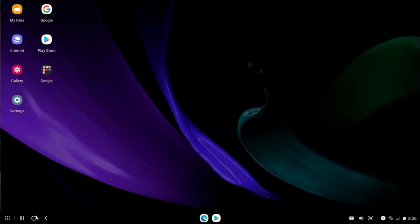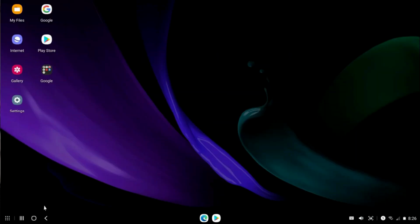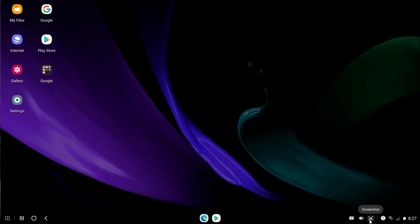You've got a home button down here, which takes everything away. You've got a back button, and you've got a multitasking button, which will pull up every app that you've had running. And the really nifty thing about this should be pretty obvious to you. It's the exact same apps, and it's the exact same continuity as I had on my phone. You've got a quick settings toggle over here. You've got notifications, a screenshot button, volume. You've actually got an on-screen keyboard if you do need to use that, but of course I do not because I have a keyboard in front of me.